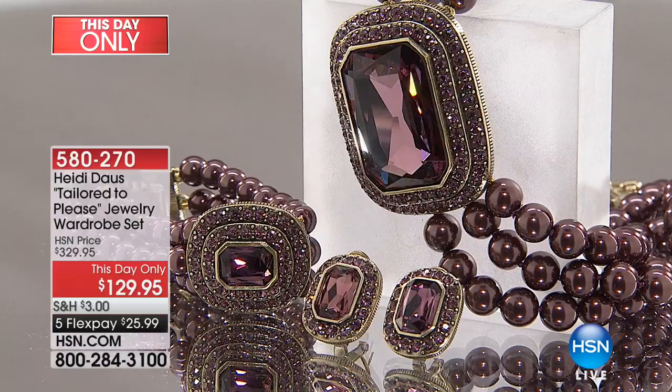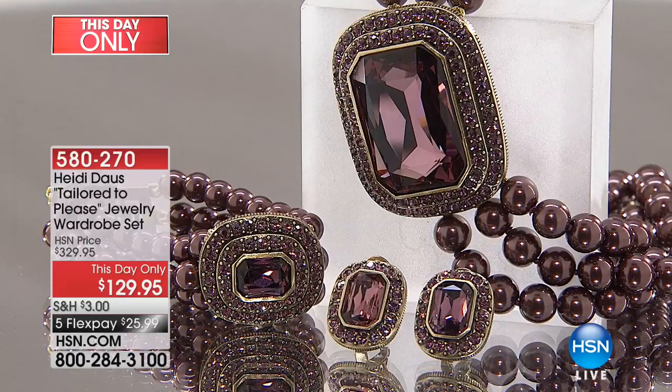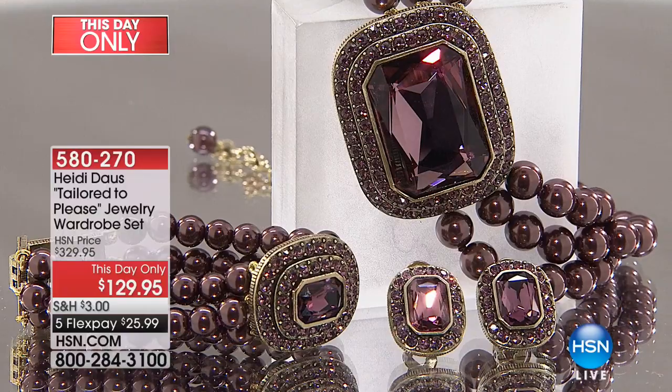Let's do colors real quickly, Heidi, because I want to get everybody up and ordering. Yes, absolutely. We've got that smoky topaz color, which yes, I believe, is the color I'm wearing too? It is. Okay.